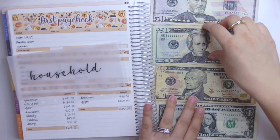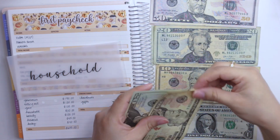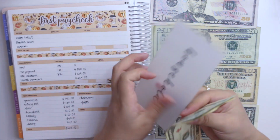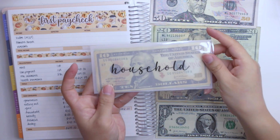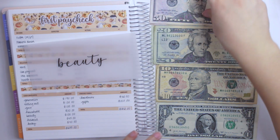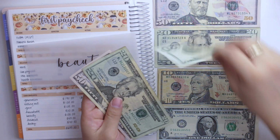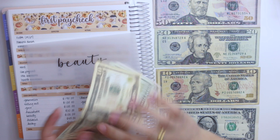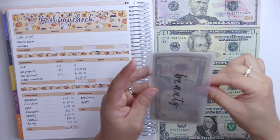Then 30 for household, so 20 and a 10. I'll just fix this. There you go. Beauty is going to get $100. 50, 70, 90, and 100. So put that in there.